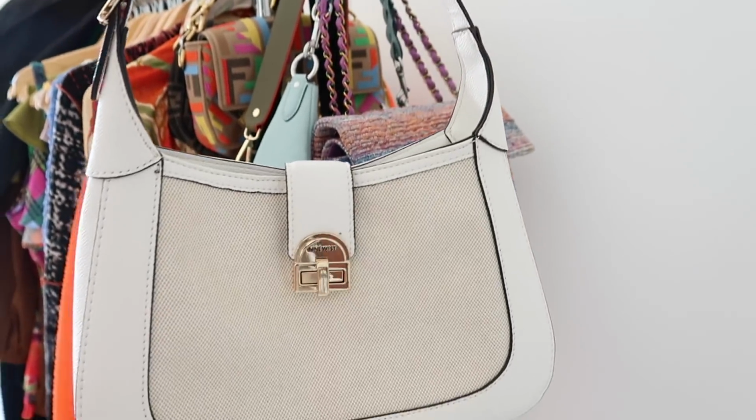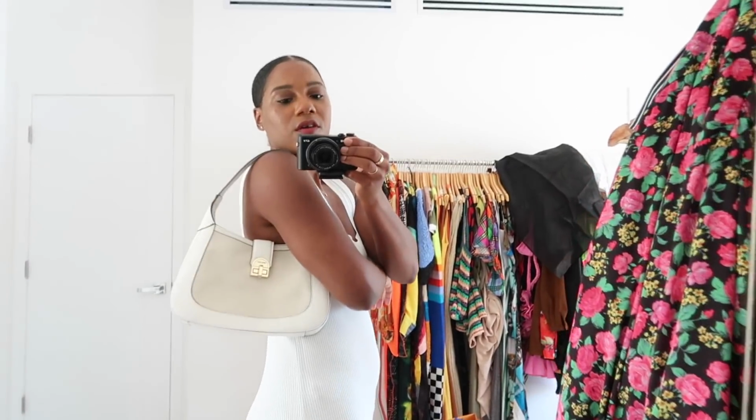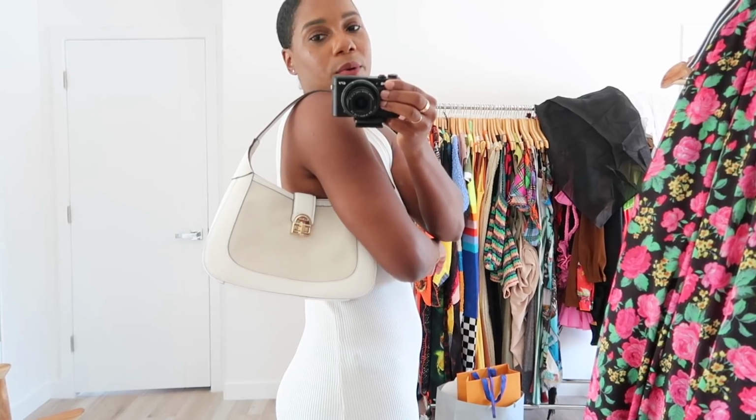It's nice and easy. All right, so that is the look. I'll link the bag as well from Nine West. It's really giving great, amazing quality, and I love the little raffia part in the middle.